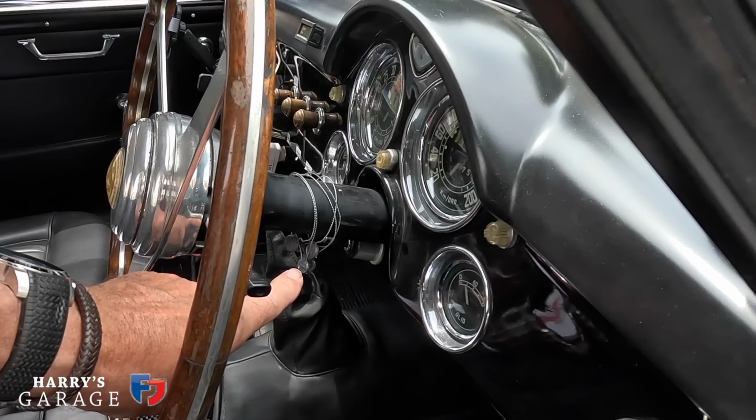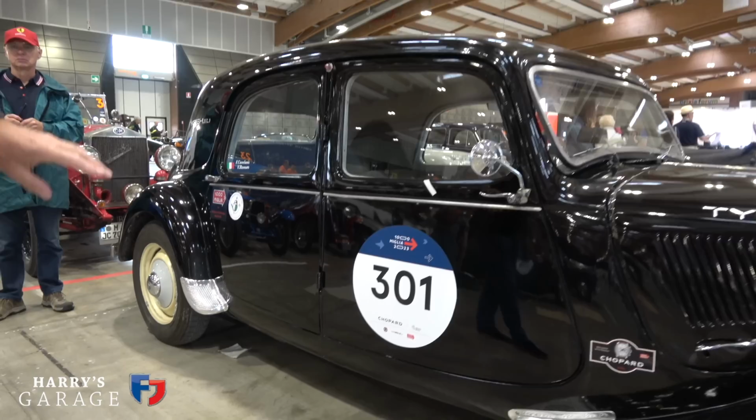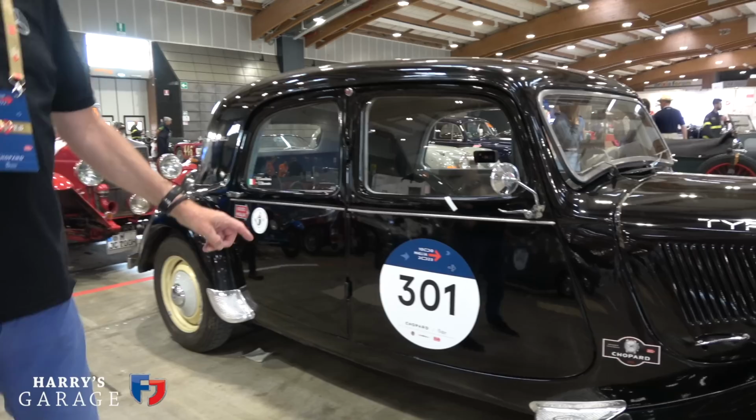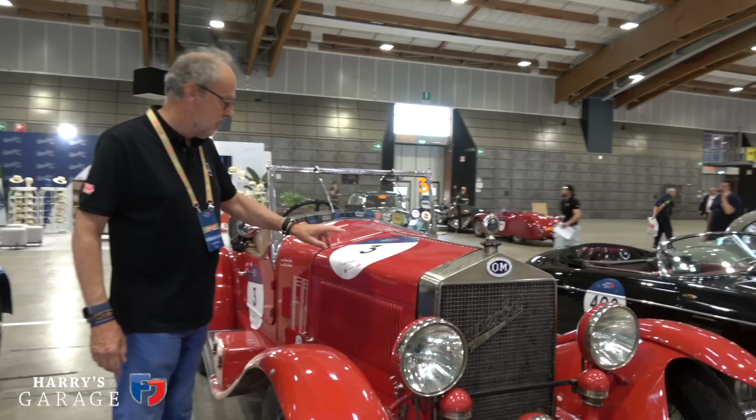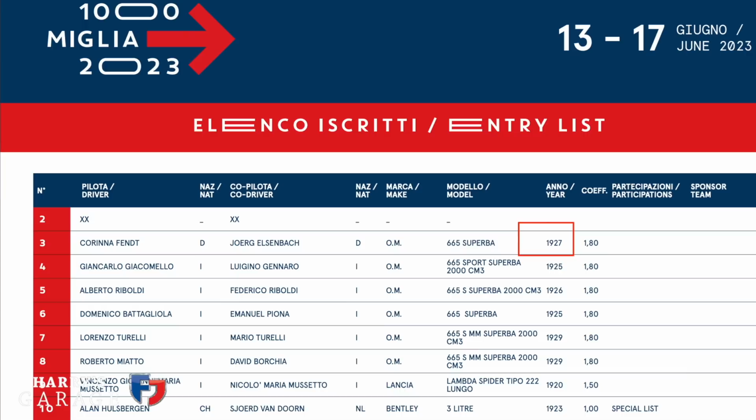I just want to show you a car down here, actually. You look at the number on the side of the car, that tells you its start time, and basically it tells you the age of the car. You've got about 440, as I say, in this event. So a really early car like this one. This is the earliest car I can find in this hall at the moment. Number 3. So this must be a 1930. I'll have to check what age it is.